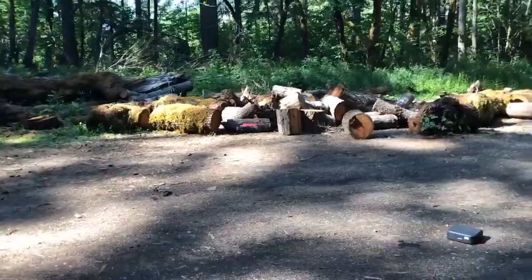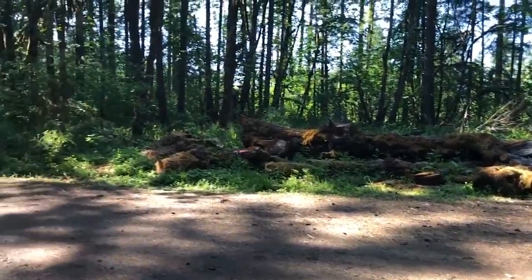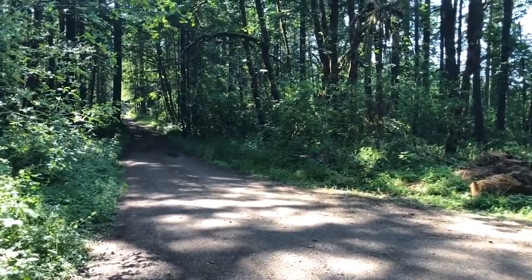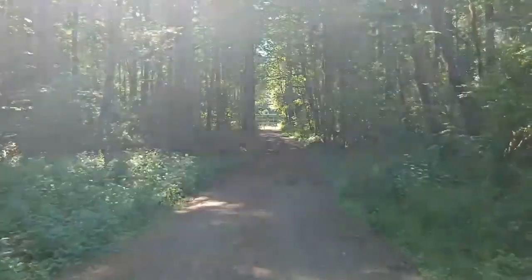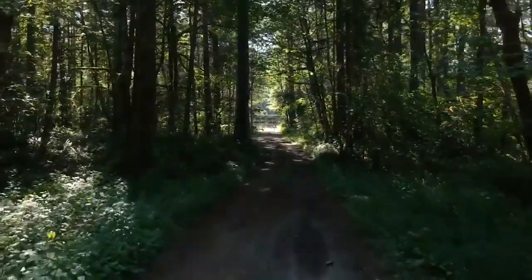This pile of firewood is salvaged from snow damage in late February. The park was closed for several months, and people were without power and electricity due to snows in late February and heavy flooding in early April. It's just now reopened.